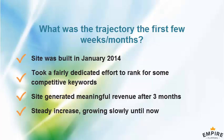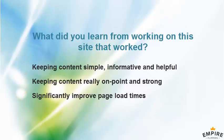Happy Christmas. So tell me a little bit about what you learned from building the site that just worked. What was an absolute hit that you found with this website that you would be willing to apply to other websites you build in the future?